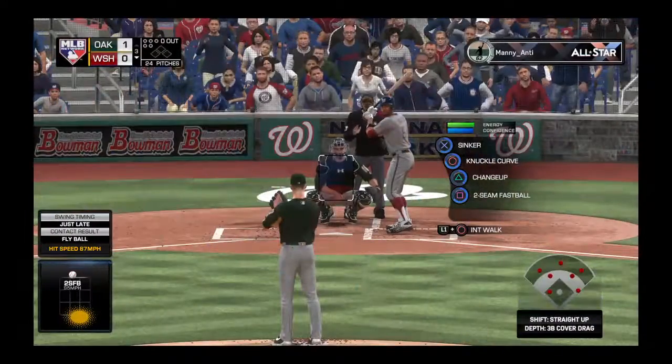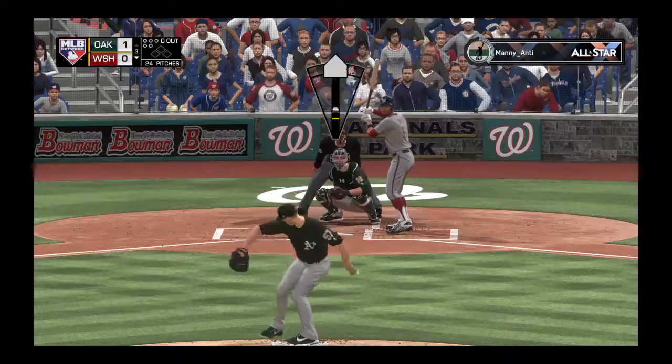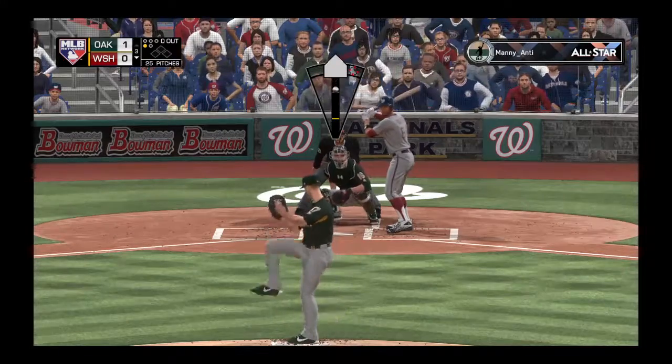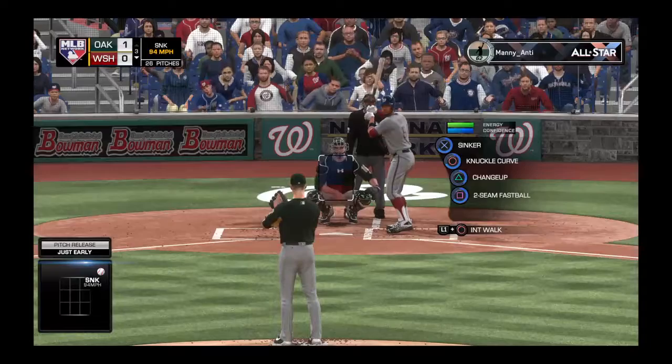Now at the plate, Keon Broxton. He'll get us going in the home half of inning number 3. Keon. Just caught the inside corner with a sinker. 0-1. Here it comes. And that sinker almost comes in and gets him.